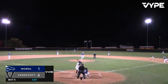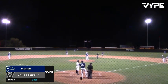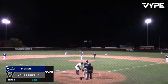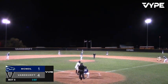Comes another 2-2 pitch, Thomason, and we're going to throw over to first. Another one, pinch runner Wisson there, kind of froze a little bit before heading back, but he's back safely.